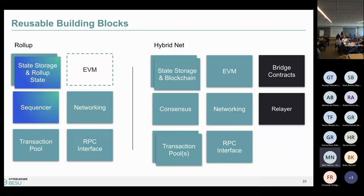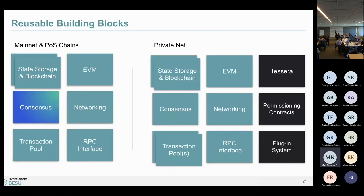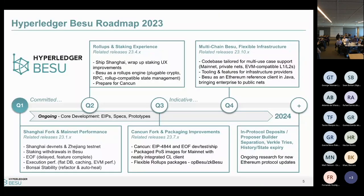Rich contracts over layer. So these were kind of throwaway slides, but what I'm trying to say is all these components are the same, but the Besu picture looks like this. It doesn't look like these discrete boxes. We're trying to get there. So that is, I think, a perfect segue for me to go back to the roadmap, right?